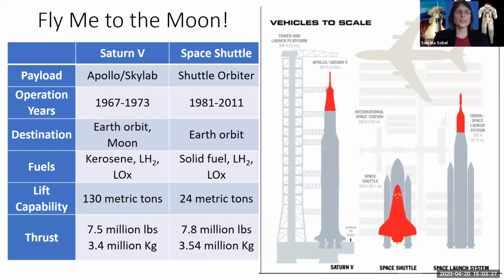So fly me to the moon. The Saturn V was the rocket that they used to loft the astronauts into space. The Saturn V rocket was used for Apollo missions and for Skylab, and we can see that it was a pretty traditional rocket design. It was used from 1967 to 1973 to move astronauts and materials into Earth's orbit and to do moon missions. It used liquid kerosene, liquid hydrogen, and liquid oxygen, and it had a lift capability of 130 metric tons and a thrust of 7.5 million pounds.